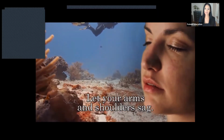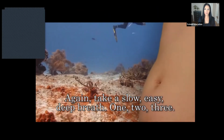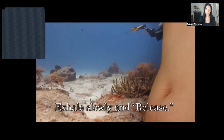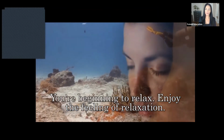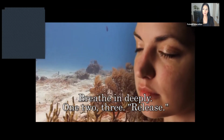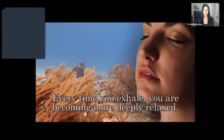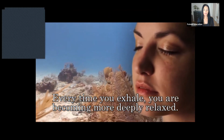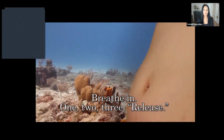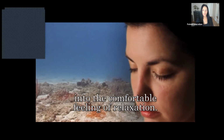Let go. Let your arms and shoulders sag. Again, take a slow, easy, deep breath. 1, 2, 3. Exhale slowly and release. You're beginning to relax. Enjoy the feeling of relaxation. Breathe in deeply. 1, 2, 3. Release. Every time you exhale, you're becoming more deeply relaxed. Breathe in. 1, 2, 3. Release. Allow yourself to sink deeper and deeper into the comfortable feeling of relaxation.